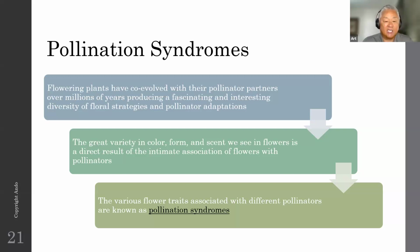As flowers that have these characteristics are more successfully pollinated, they carry on that particular trait that promotes pollination from the different pollinators that are out there. So flower traits associated with different pollinators are known as pollination syndromes.